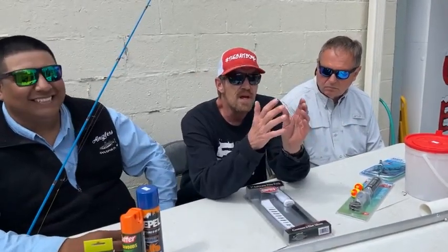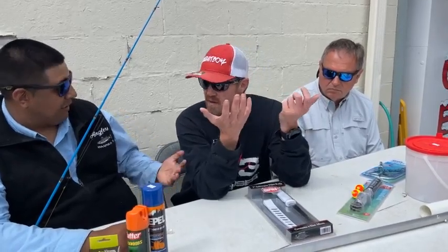So here's the thing. You can cut the gill arches, but the fish still lives. They've got an air bladder. They can breathe with a lung. Exactly. People don't know that.